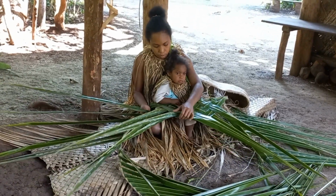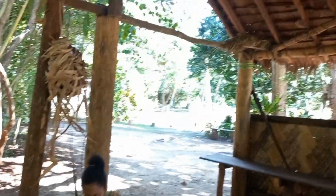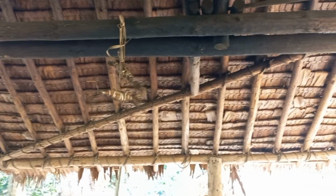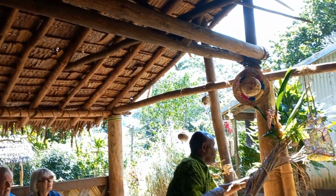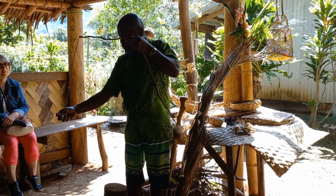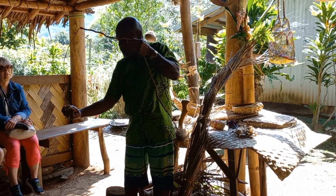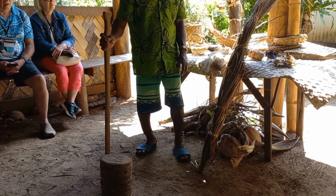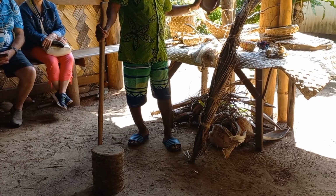Over the next 20 minutes or so, this gorgeous lady and her wonderful little baby were making a basket, and then the guide was explaining to us about the different ways that coconut is used. Some sections are used for fishing line, other sections of the husk are used to wrap seeds, and then they are hung over a fire to keep them safe.